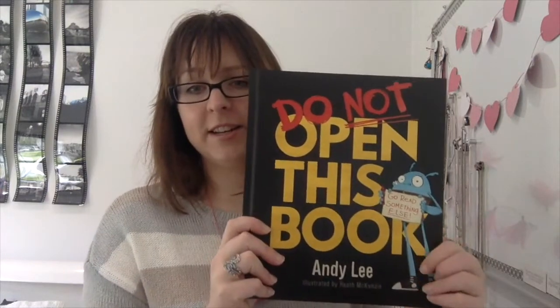Meaning that it's quite silly and it's designed to get kids to talk back to the book and to argue with it, because the whole point is this little character here is telling you to not open this book and to not turn the page.